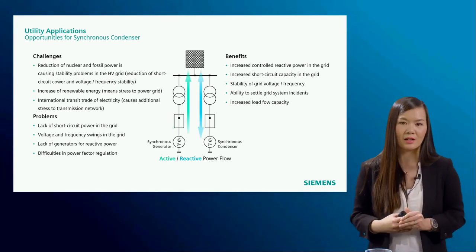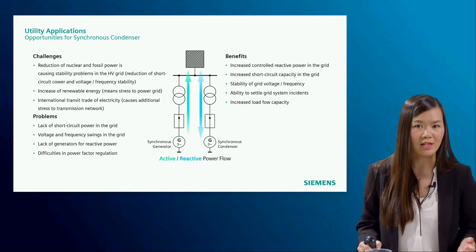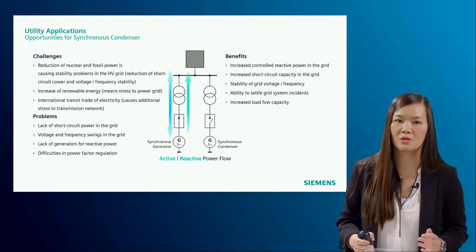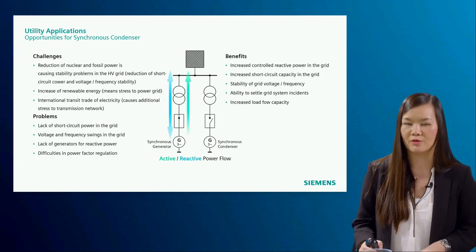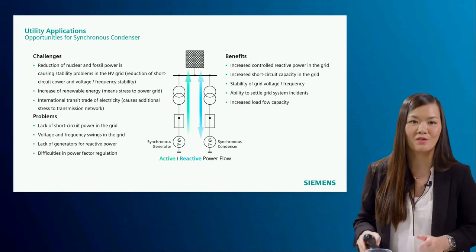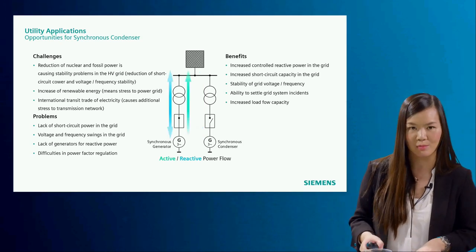So there are different solutions right now in the market dealing with these kinds of problems. For example, of course, you can use a synchronous condenser. You can use, let's say, a transformer combination to solve these kinds of power factor regulations. And there are also different kinds of capacitor banks to solve these kinds of power factor issues. However, it has been established that the synchronous condenser is widely used.